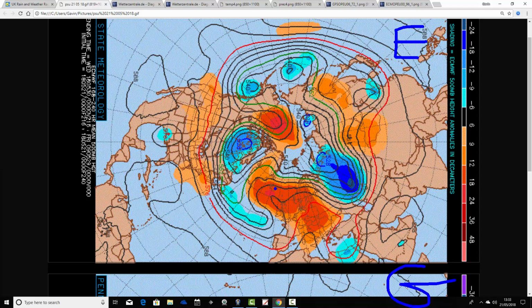So we can see that in the 7 to 10 day time frame, taking us up to the end of May, we've got this area of above average heights to the north and also to the east of the country, with below average heights out to the west. The flow and the jet, therefore, will be doing something like that.